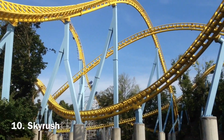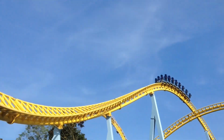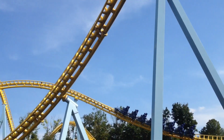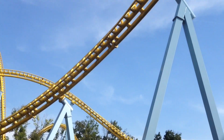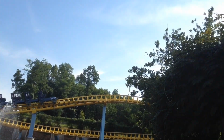Number 10 is Skyrush at Hersheypark in Hershey, Pennsylvania. Skyrush is a powerhouse of a coaster. This ride is super intense and has some awesome ejector airtime moments. That first drop in any row is incredible as it gives the best airtime moment I've ever experienced on any coaster. Towards the end of the ride, it also has a crazy ejector airtime moment which gives stunning airtime.